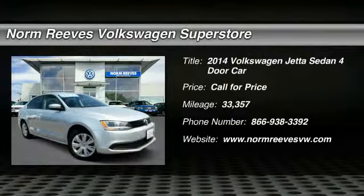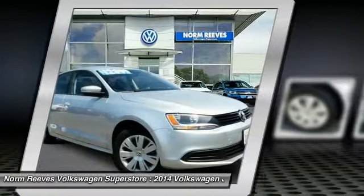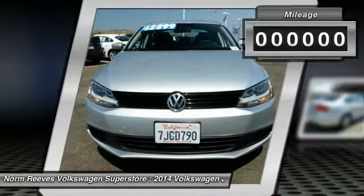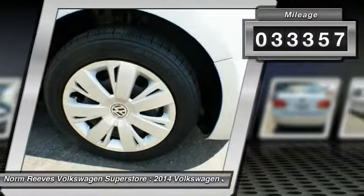Take a ride in the 2014 Jetta. The Jetta is a premium car that is family friendly with a great price. Agile and confident handling. Volkswagen Jetta. This vehicle has less than 35,000 miles. Here are some of this vehicle's great options.